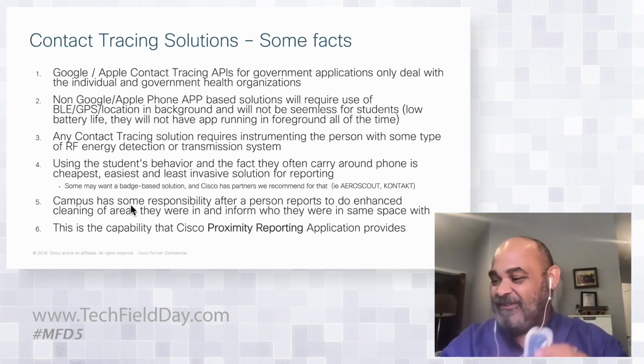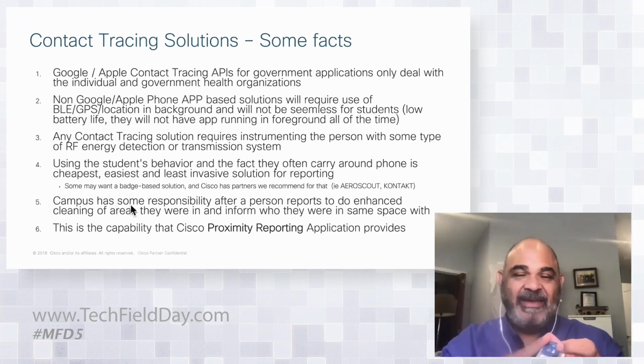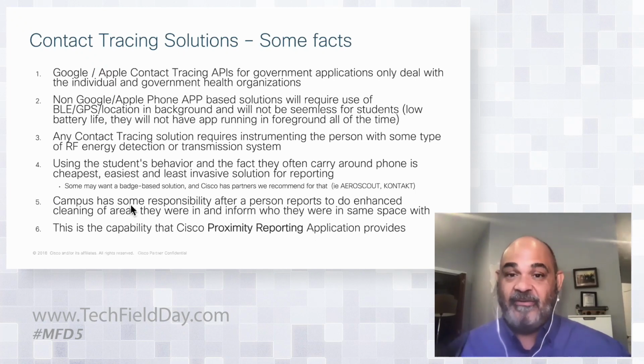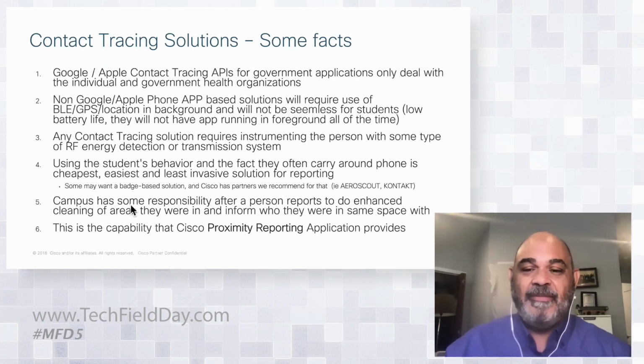So if I have either tags that are RFID or BLE, that requires a lot more infrastructure to charge and maintain that this belongs to a person. Whereas phones, people like to keep their own phones, right? So they take a lot more responsibility on making sure that this is part of it.